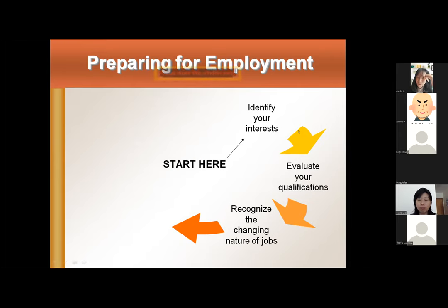That is to say, evaluating your qualifications. Qualification is a very broad term, not only referring to academic qualifications; many kinds of credentials can be called qualifications. Third, we have to recognize the changing nature of jobs. Jobs today are quite different from jobs in the past. I'm going to go over that. Next.